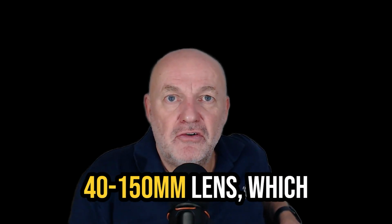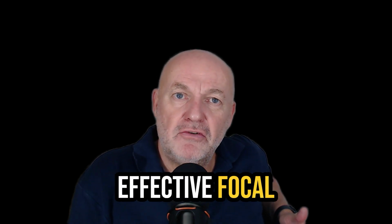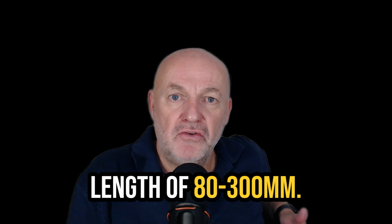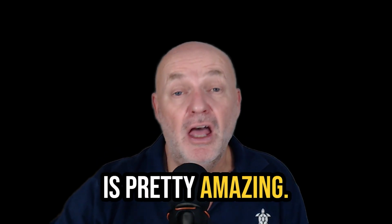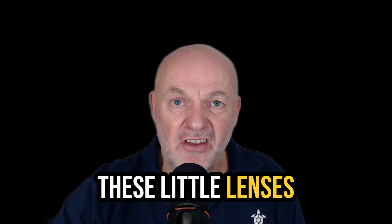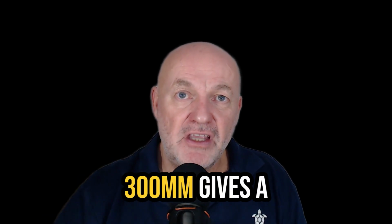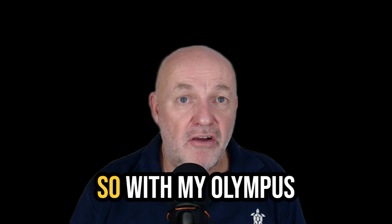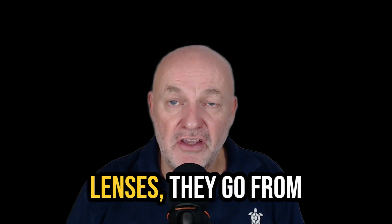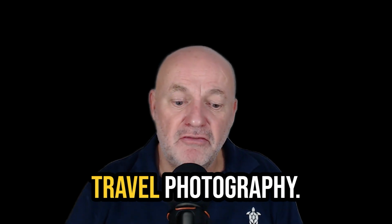So the third lens is a 40 to 150mm lens, which gives me a splendid effective focal length of 80 to 300mm. 300mm on a lens that small and that cheap is pretty amazing. And the quality of these little lenses, it's better than you'd expect, it really is. 300mm gives a horizontal field of view of about 7 degrees. So with my Olympus system, my 3 lenses, they go from 24mm to 300mm in real terms, which is all I need for my travel photography.